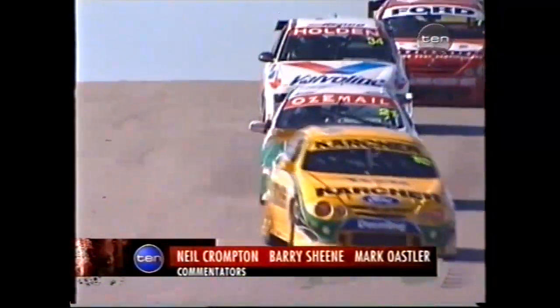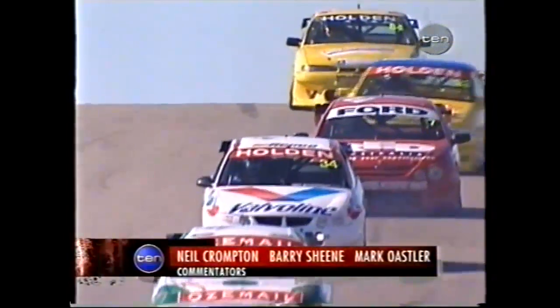Only 8 tyres allocated for this sprint race. A lot of guys learned some hard lessons yesterday, going out with a setup that was too stiff for this track. It really did torture the tyres.